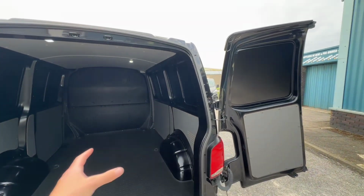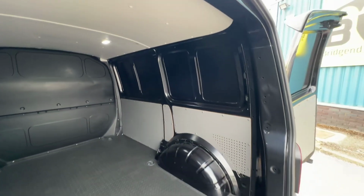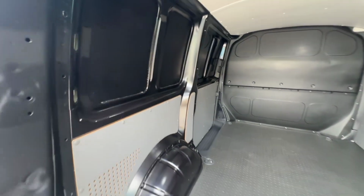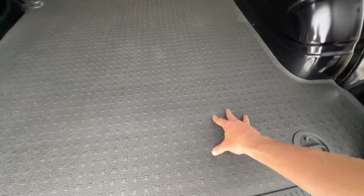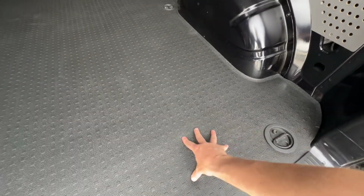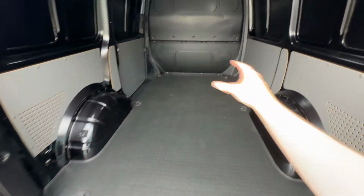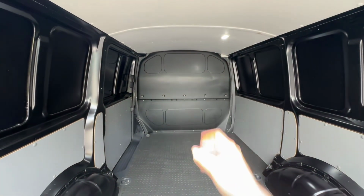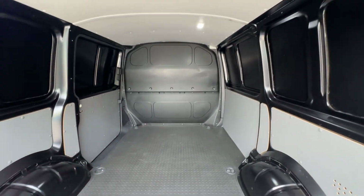Now you can see in the back of here, this is not ply lined. When it came into us, it was ply lined. We've stripped all of that ply lining out, taking it back to its bare bones, leaving these original panels here on the side. And we can see that this one has also got the nice VW padded flooring in here, which I think really sets it off very nicely. Of course, you've got the nice tie-down points there dotted around the floor, and of course you've got the bulkhead still in place, which gives you that separation from the cab to the load space.